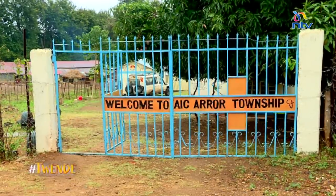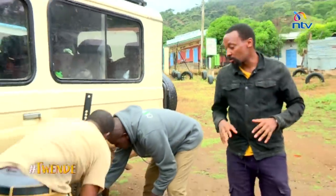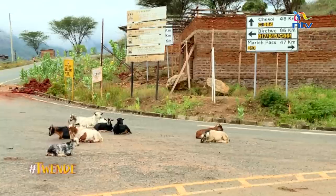Last night, again, we were stuck here because we couldn't really move. It was at night, it wasn't that safe to move around. So we decided to park in the safest place. Bado huku, unlike Nairobi, church is a very safe space.